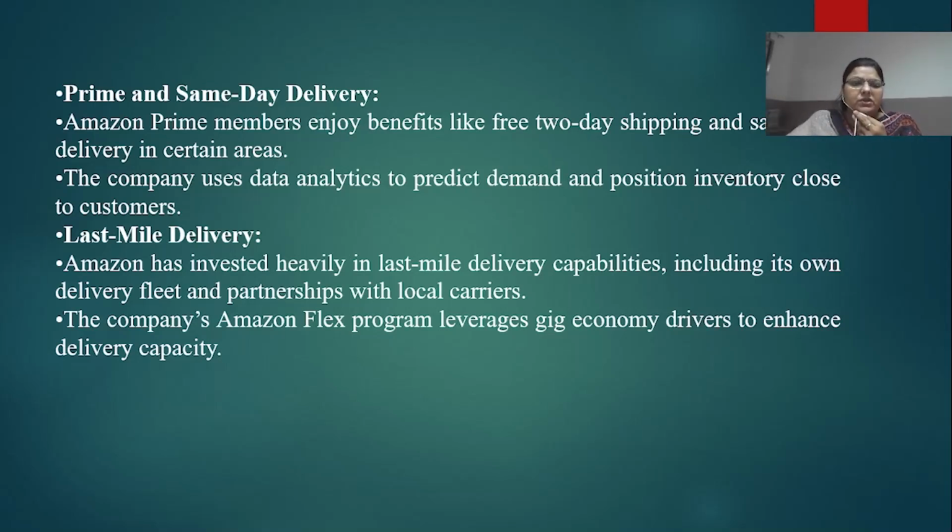Next is last mile delivery. Amazon has invested heavily in last mile delivery capabilities, including its own delivery fleets and partnerships with local carriers. Next, the Amazon Flex program leverages gig economy drivers to enhance delivery capacity.